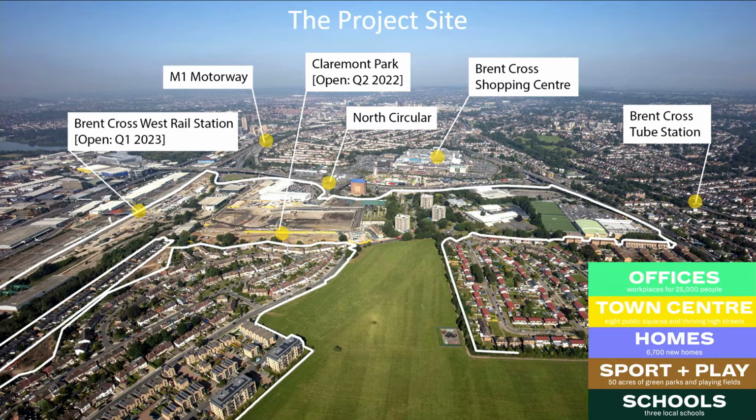What can I say? You can probably see from this image, the project is huge. Previously an industrial estate, it covers nearly 200 acres of land. We are delivering over 6,000 new homes, 25,000 new workplaces, and 50 acres of green spaces and playing fields. One of the temporary parks, known as the Exploratory, is already open, and another one, actually nicely upgraded, called Claremont Park, is due to be open at the end of May, so make sure you come and check it out.